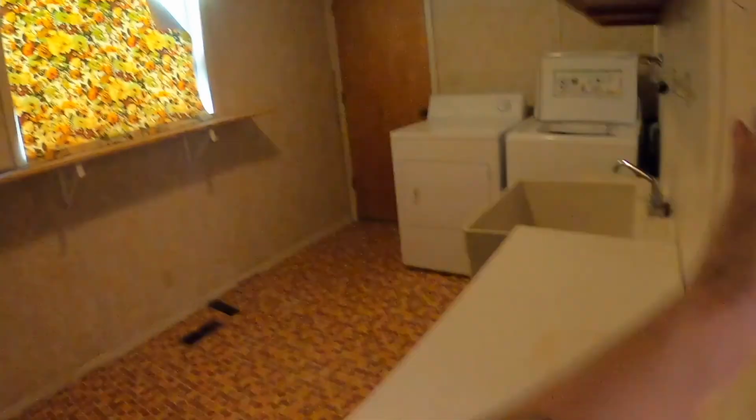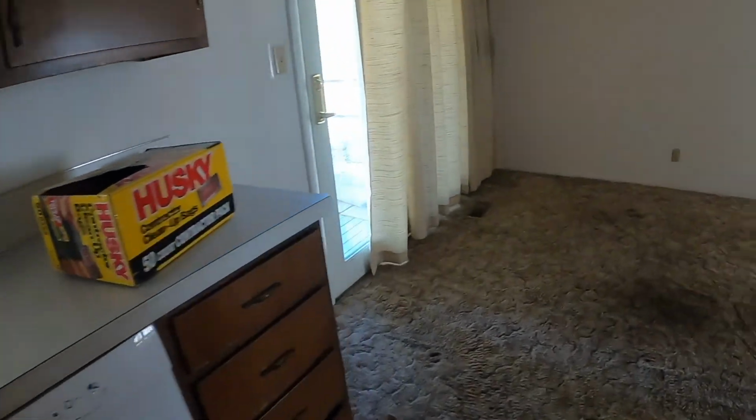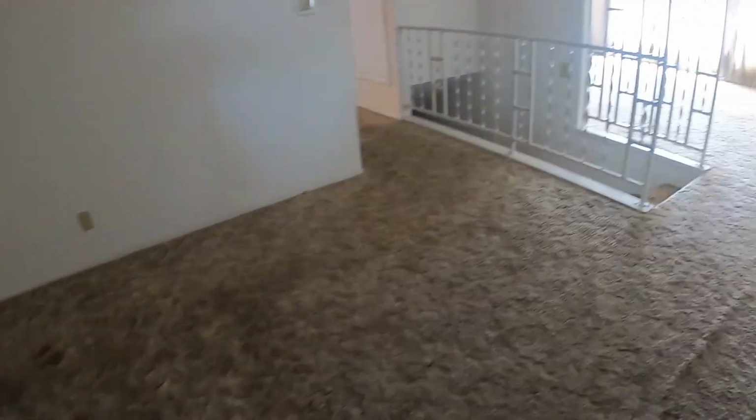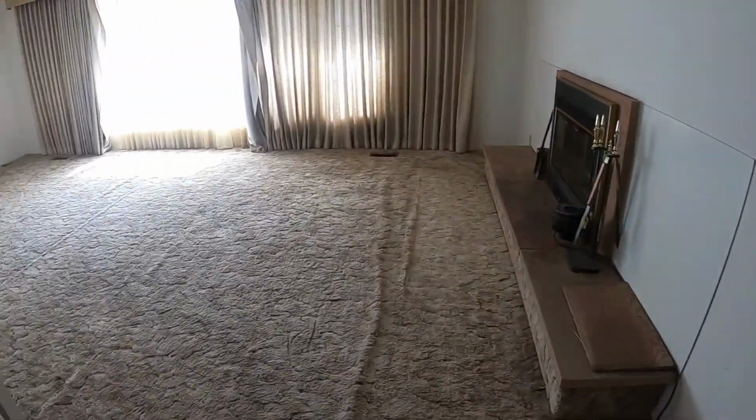All right, guys, you can see we actually got the house cleaned out on day two. I'll show you guys all the rooms is empty. The kitchen's empty. Everything in the drawers is now empty. All this you can see is empty. We had so many different pantries we had to clean out, but look at this.